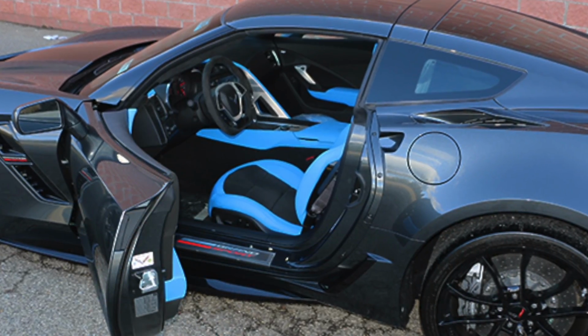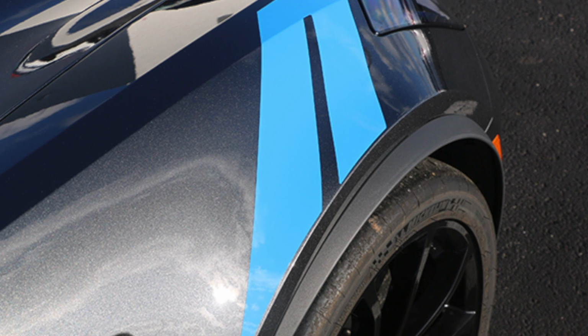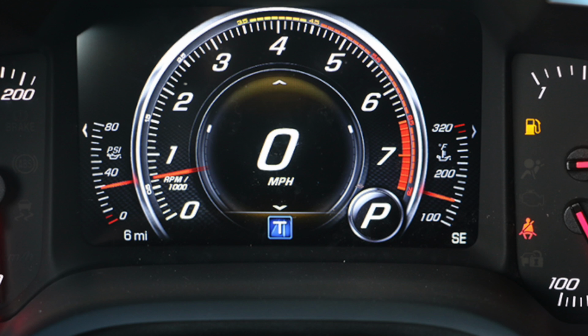I'll throw some photos up here, guys, so you can see it. It is absolutely stunning. That Tension Blue, all the microfiber on the inside, they really did that car right. She just thinks this thing is ridiculously amazing. It's got the carbon ceramics on it. Of course, you know I'm not buying another Corvette unless it's got carbon ceramics. It does have the Z07 suspension. It's got everything on it.